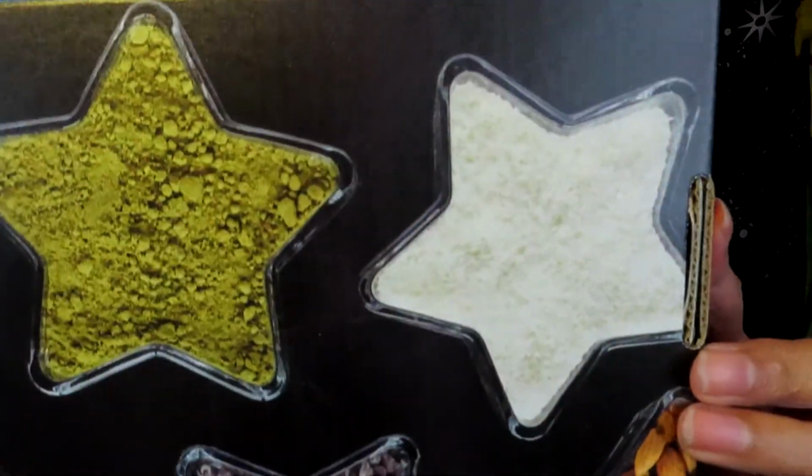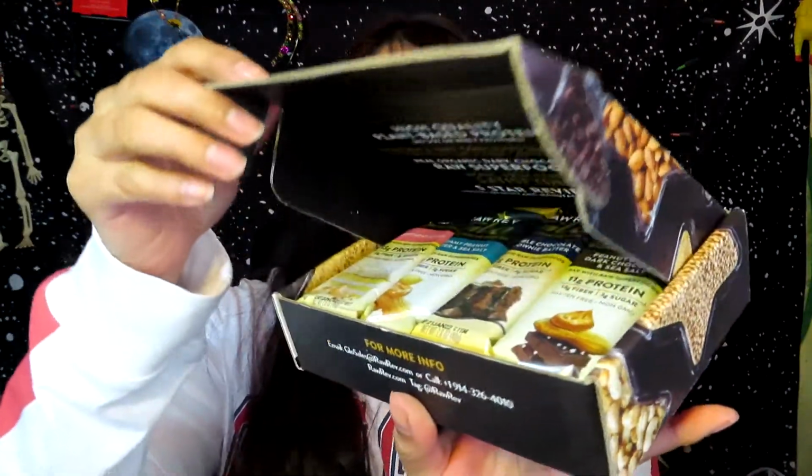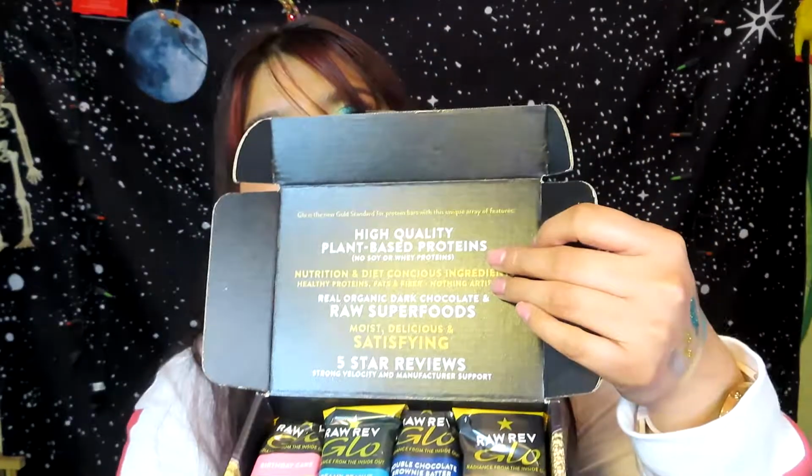And I'm going to open it because I'm not sure which kind they sent me because it has like a bunch of different kinds of nuts and grains. Oh, okay, so this is what it looks like, and it looks like they sent me bars. Protein bars. What are they trying to tell me, that I'm fat? Okay, anyways, I'm super excited for this because I am trying to eat healthier. But anyways, they are bars, and it says right here on the box, on the inside of the box.